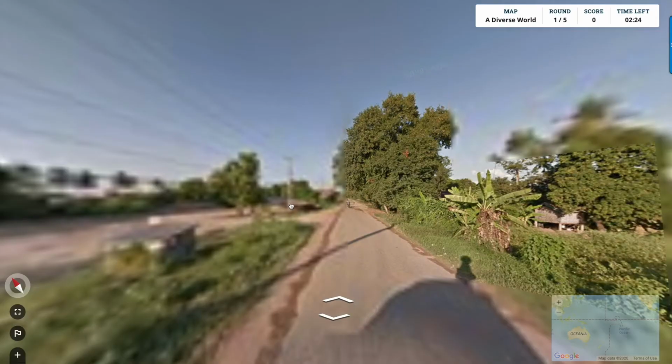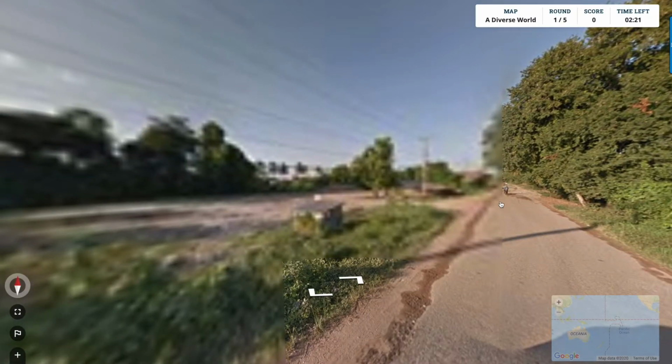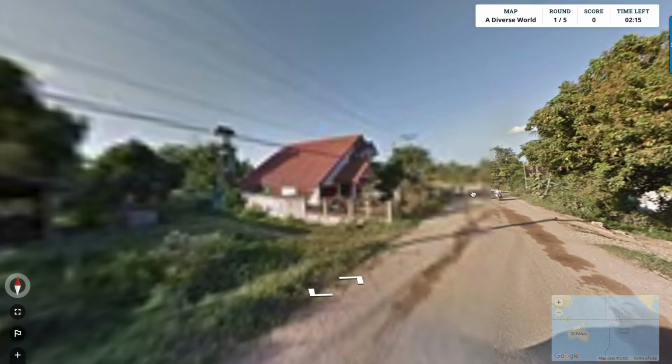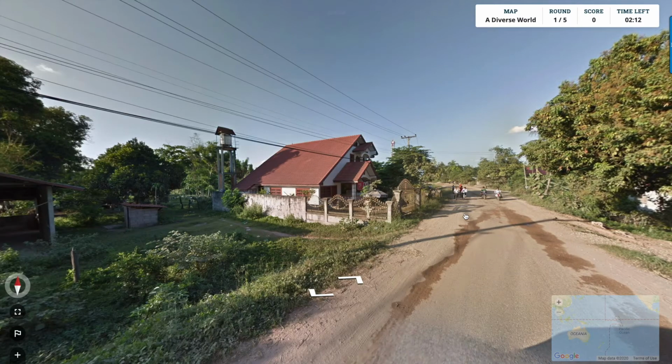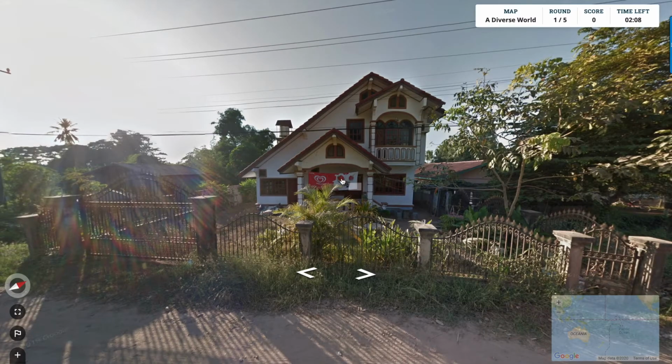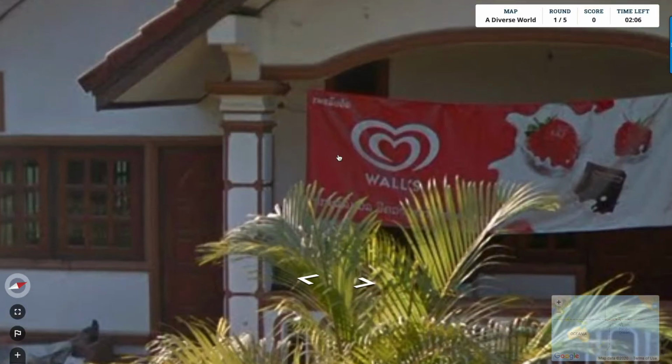Wow, I mean, it looks beautiful. I think these places always do, with these palms and so on. Pretty well developed, I'd say. There's some lovely homes here. I mean, look at this place here. This is a huge property. What does this sign say here? So walls. Right, now what is that?